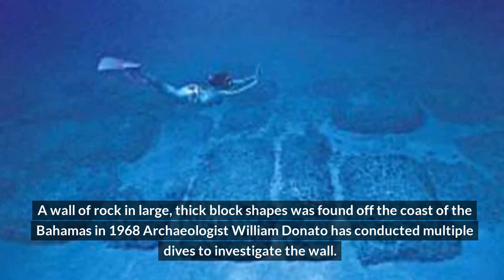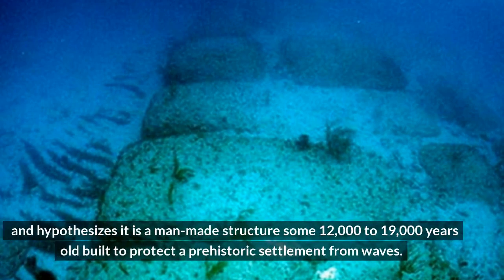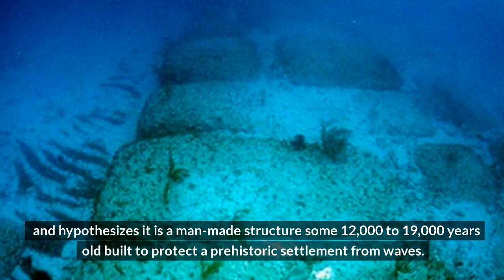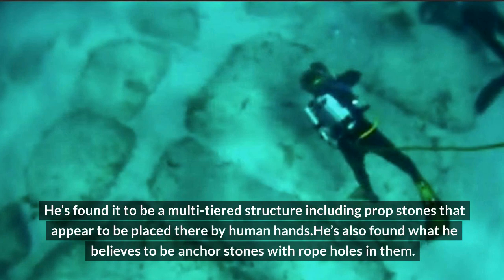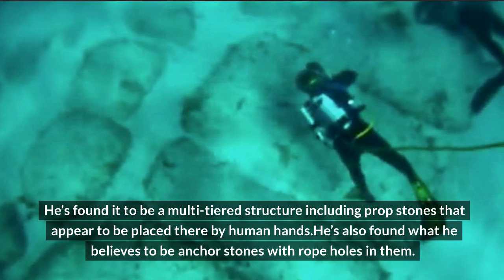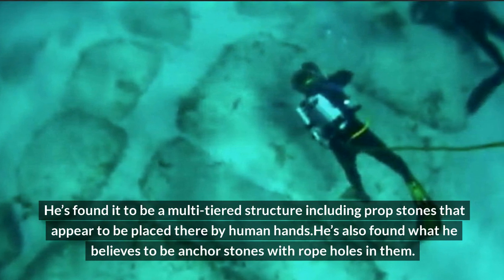Archaeologist William Donato has conducted multiple dives to investigate the wall and hypothesizes it is a man-made structure some 12,000 to 19,000 years old, built to protect a prehistoric settlement from waves. He's found it to be a multi-tiered structure, including prop stones that appear to be placed there by human hands. He's also found what he believes to be anchor stones with rope holes in them.